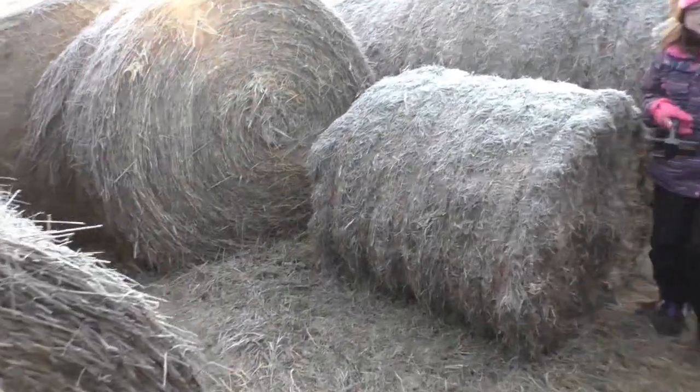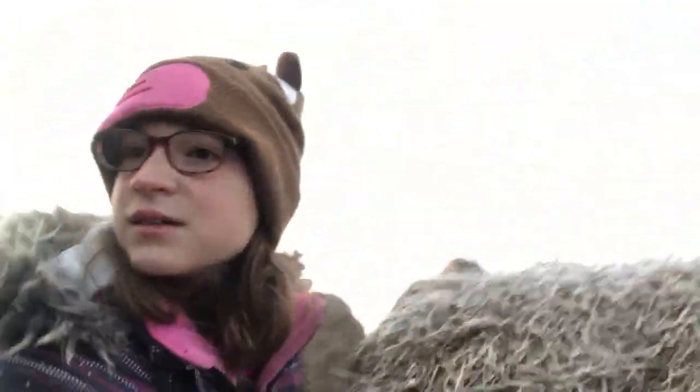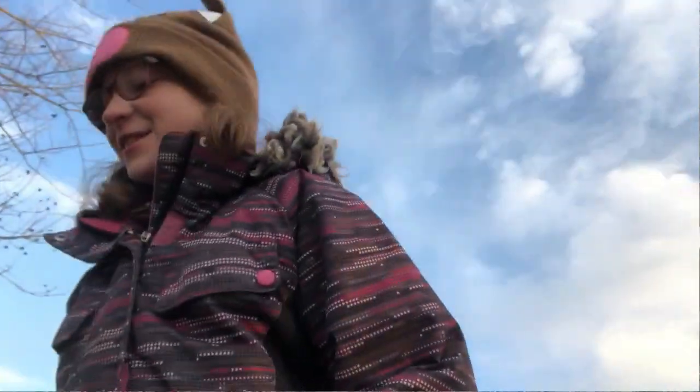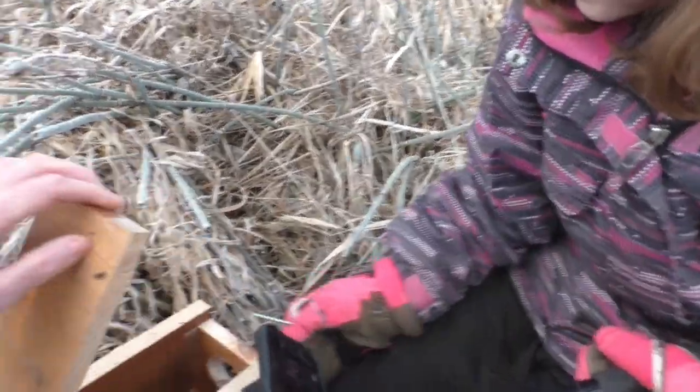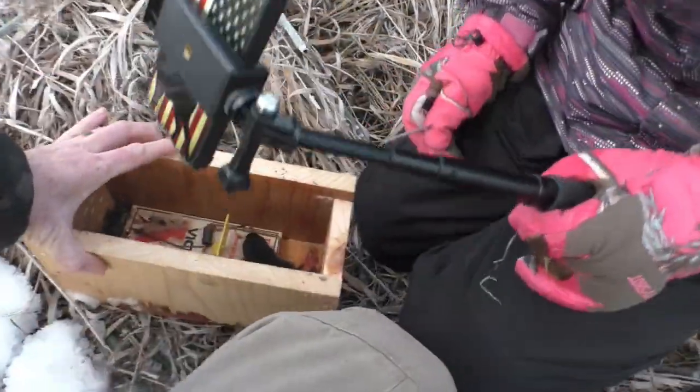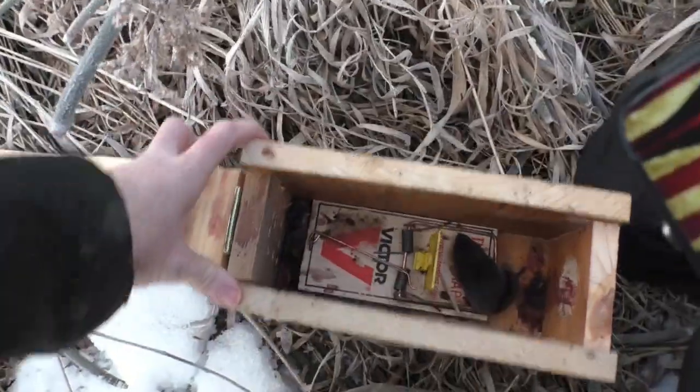Nothing. Seriously? Nothing. Mind blown. Your mind blown? Yeah. They have like a mouse or something. For real? Yeah. Whoa, that's a fatty. Caught a shrew with a shrew.